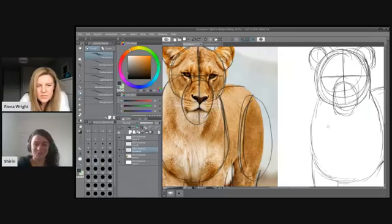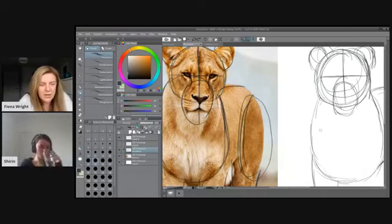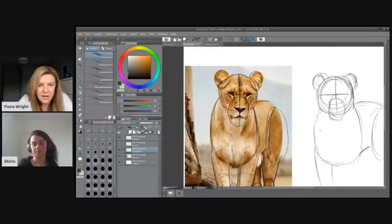Do you think that all makes sense to people so far? Yeah. So if you had a drawing, you thought that's perfect, but I would prefer the animal was looking to the right, for example, you can make those changes really by drawing everything out and then moving the center line and moving everything else in line with that new center line that you've drawn.